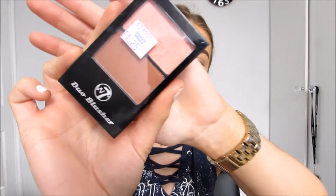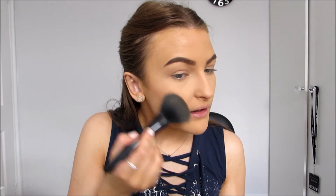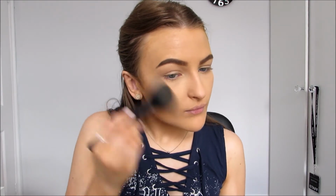Okay, so next I'm going to do a bit of contouring and I'm not sure whether this video would have gone up yet, but I'm using the W7 Geo blusher for my contouring and this is the shiz. Literally, it's so good and it was $1.25. You can't argue with that, like you literally can't argue with that. So look, can you see how pigmented? No, actually, I don't think you can see. It's so pigmented, so I just go in very light-handedly and just bronze.